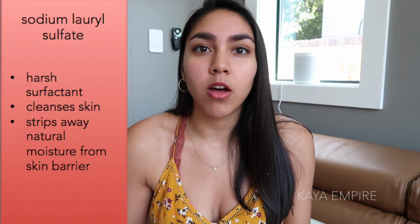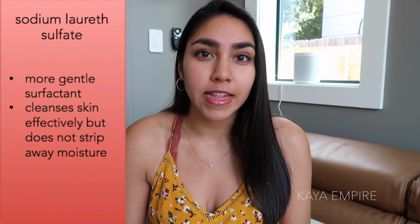use something very stripping on the skin because your natural skin barrier is really critical to the health of your skin, and so you want to make sure that you're not using a cleanser that's really harsh on your skin, because then you're stripping away its natural oils and natural moisture, and that's going to result in your skin barrier being damaged. The next ingredient is sodium laureth sulfate, or SLES.